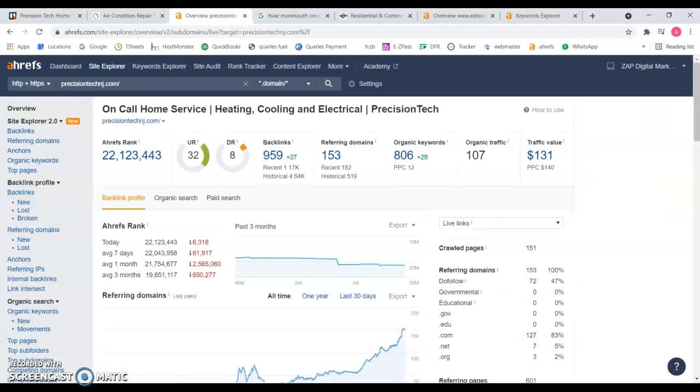For example, if you go and check the back end of your website, you're being found for over 800 keywords. It's driving traffic, 107 visits a month to your website. You have 959 backlinks. Now, backlinks are other sites that mention your website and will give you power so it can be ranked on the Google search. And this will increase the domain rating and the URL rating.